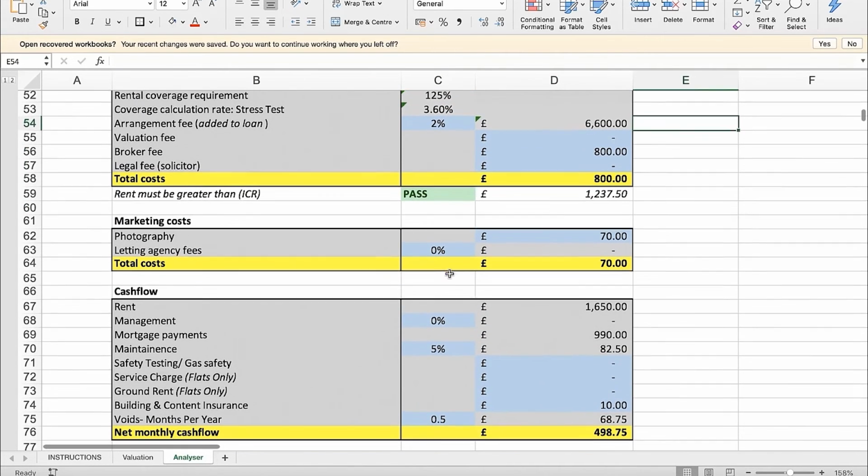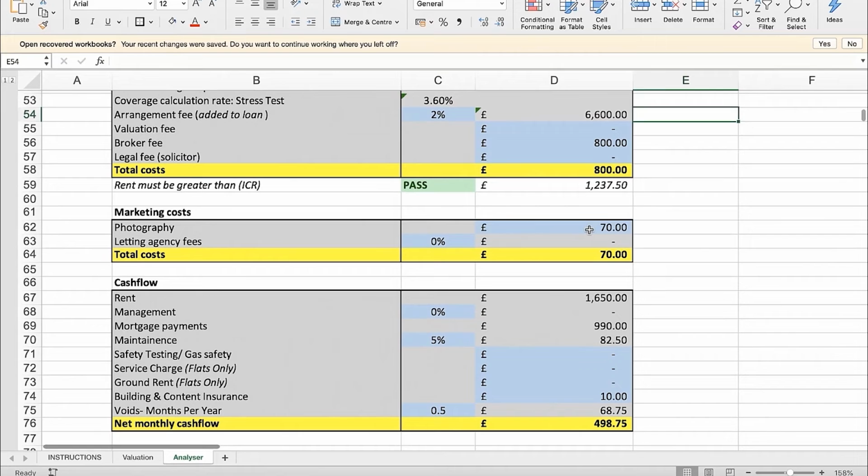We then have the marketing cost. So the marketing cost is, if you have any professional pictures done, that might cost you about £70. If you have a letting agent, they might charge you some fees in terms of letting the property out, and they might have their own fee structures in terms of finding you a tenant. So because we do this ourselves and we self-manage, we normally leave this at 0.